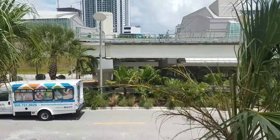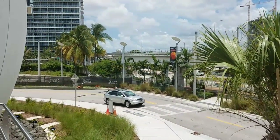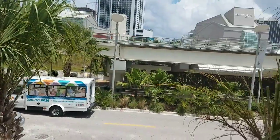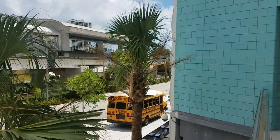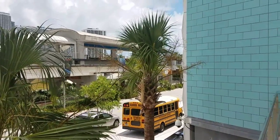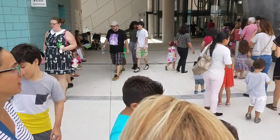So it's a different look. I'm sure there'll be different views. You can see the people mover looking that way, going off into the distance over there. And east would be that way towards the beach. And the AAA and Port of Miami first, and then South Beach right after that. So, okay, we'll take a look inside, we'll go from there.